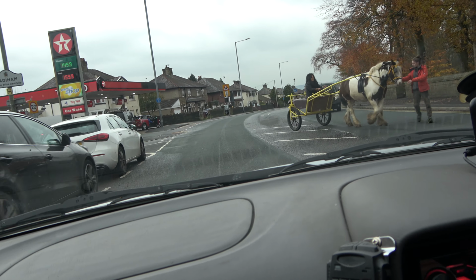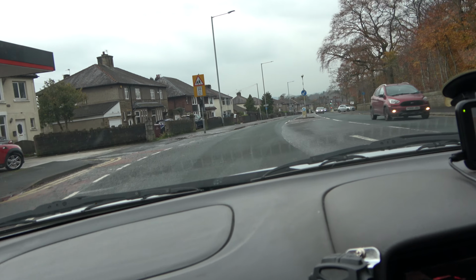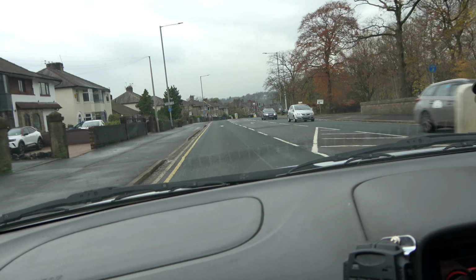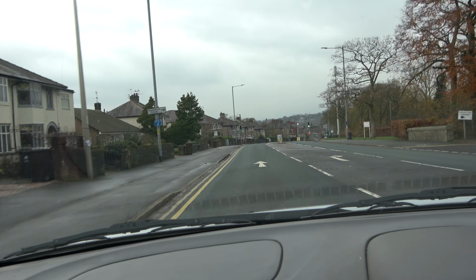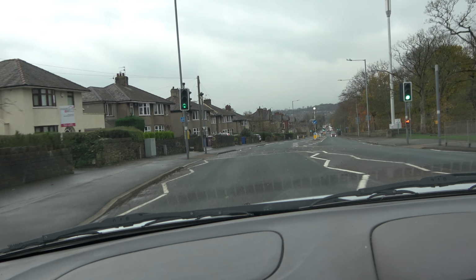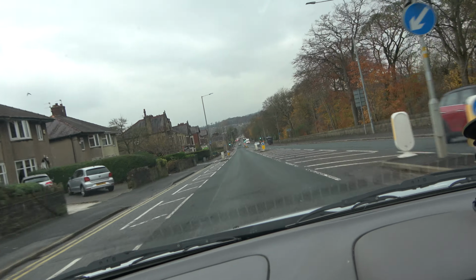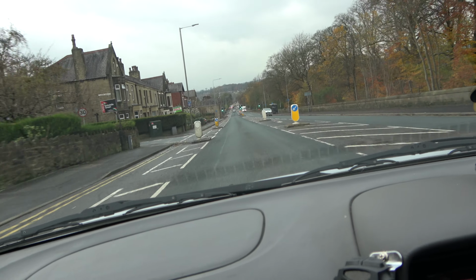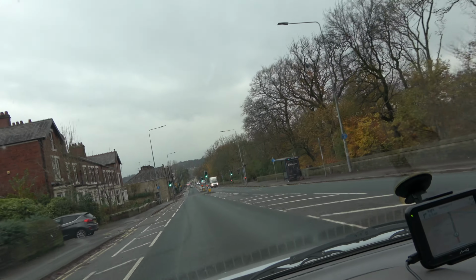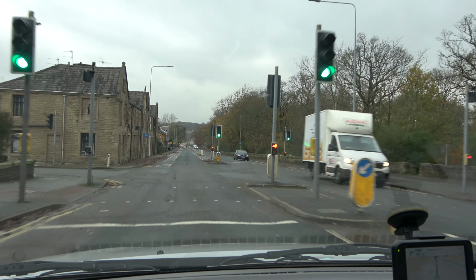So one of us has a dodgy aerial. Right, so we're heading towards you, 1 mile away. 4 miles. Roger all that. Which way have you come from? Well, I've come from Halifax stroke Todmorden. I'm not going to say where you are because I'm recording.